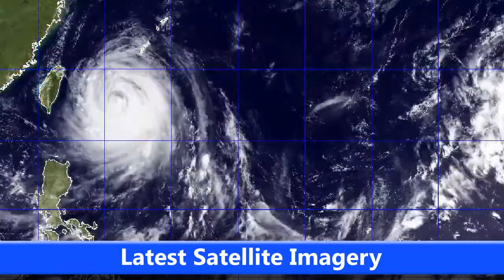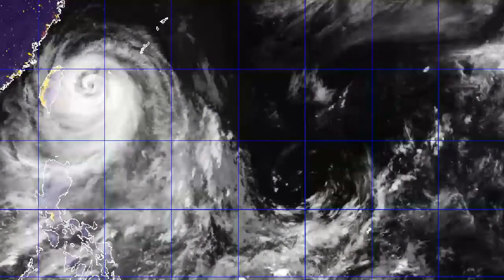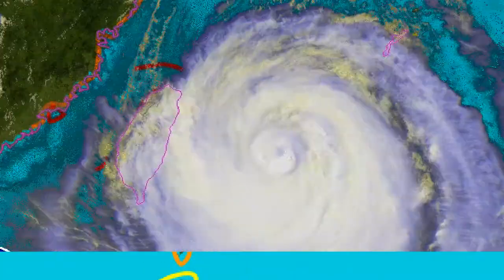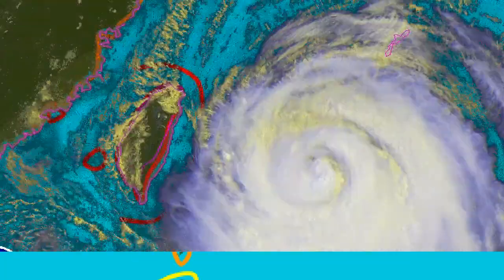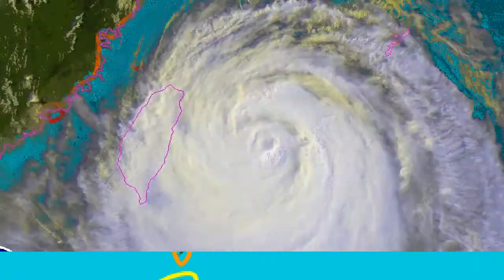This is the latest satellite imagery you can see of the past 24 hours or so. It's moved a little bit towards the north, you can see there, and that is possibly a good thing, as it will most likely then clip the northern tip of Taiwan instead of making landfall over the central part of the island, which was a scenario predicted by one of the computer models a few days ago.